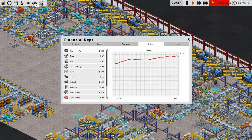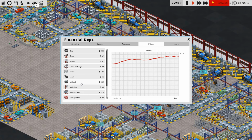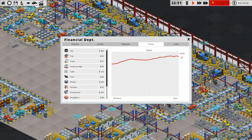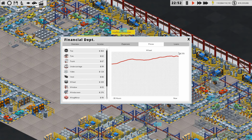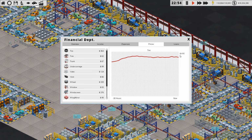Wheels and tires. So wheels are at $330. It says $339, but this says $378. Unless $378 is the high price. See, and tires are at $416.